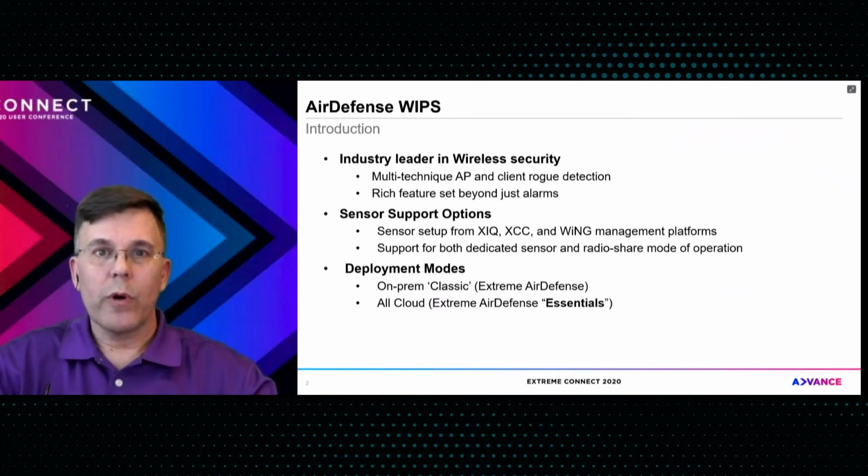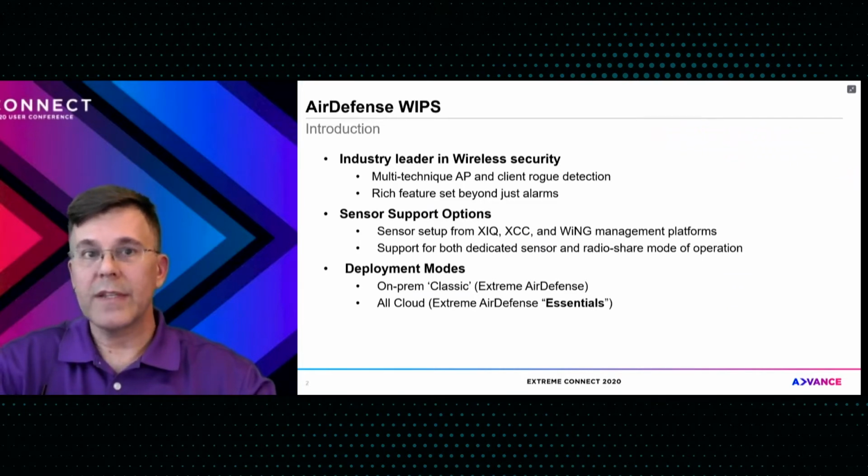So regarding the sensor support options for Air Defense, the sensors operate using Extreme access point radios within the access points themselves, which is simply an optional configuration setting on the access points. These sensors can be configured on any of the current wireless management platforms: XIQ, XCC, formerly known as XCA, and Wing. Or if you want, you can even just configure an Extreme access point to operate as a standalone sensor without any management of the access point itself. Oh, and by the way, Air Defense can also integrate with any of those three platforms, XIQ, XCC, and Wing, which then helps a lot when setting up Air Defense to run in a fully automated fashion.